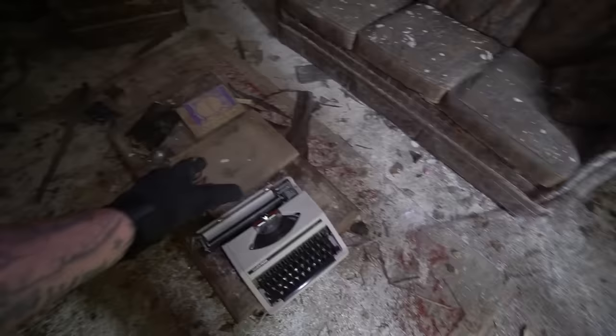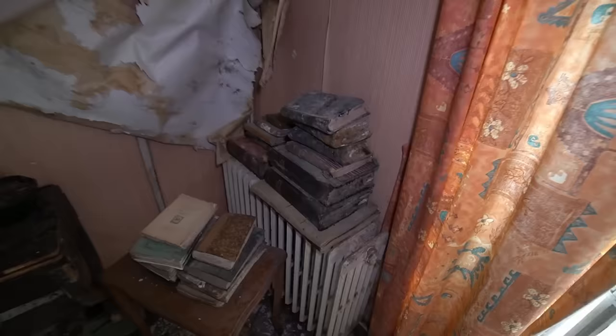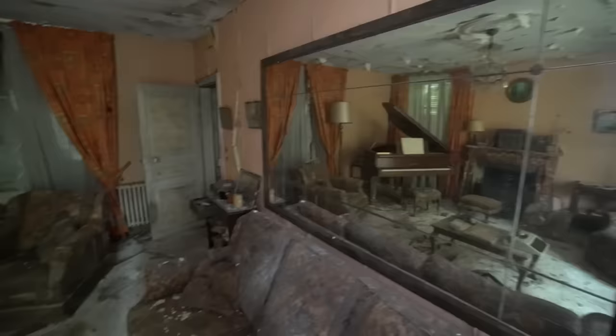I can't get over this. Look how perfect condition. Besides the rubble on the floor and the paint peel, actually really good condition room. Still got a typewriter in here. Books. Look at that chandelier, just surrounded by paint peel. Absolutely beautiful. Some books mouldering away in this corner here too. Crazy. This big mirror makes the room look massive.